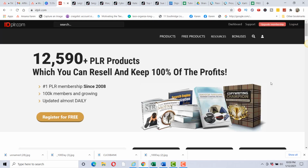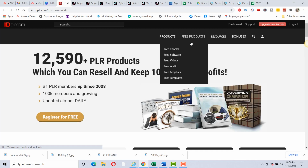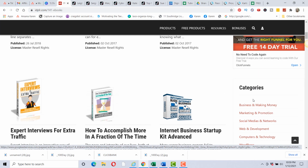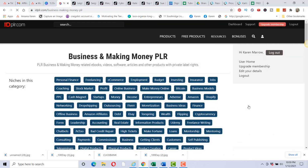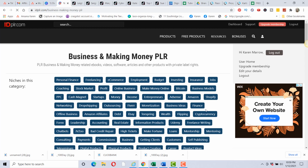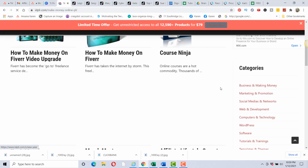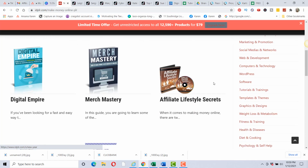So if we go to idplr.com, you can register for completely free. You would just click on free products and then click on free ebooks. So these are some ebooks that you could give away, and you can see all the categories over here. If you click on business and making money, you can see all the different categories. So for example, if you're going to be promoting a product in the make money online niche, which is what I'm going to share with you, you can give some of these away for free.